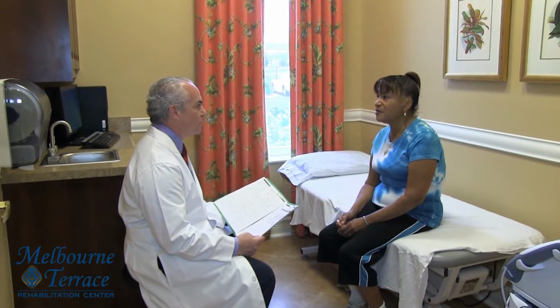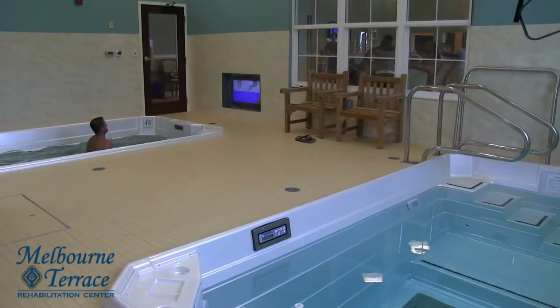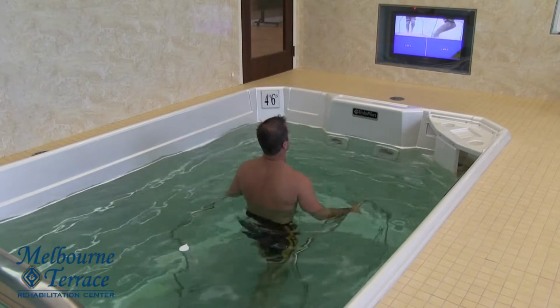Adjacent to the therapy space are four patient consultation rooms. Here, physicians can evaluate patient progress. The therapy space includes a hydrotherapy spa, which brings patient relief with a variety of temperatures and water friction settings.